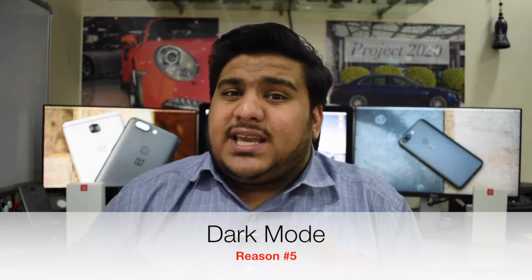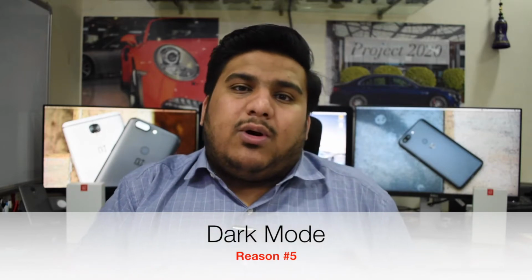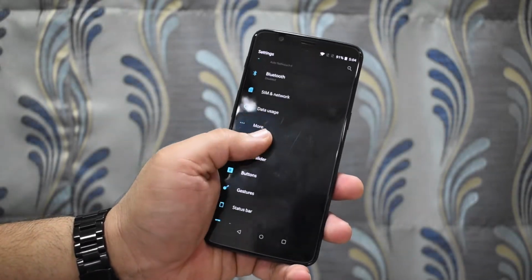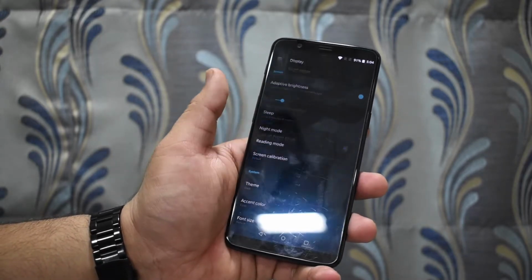Number five, and I'm surprised that this feature isn't on more phones, and that is the dark mode. The OnePlus 5T's inbuilt apps can be used in dark mode, and this could have been done on older generation OnePlus phones as well, and it's something that I really do appreciate. With almost every flagship now being an AMOLED display, it makes no sense not to have a dark mode to just save battery and help users.